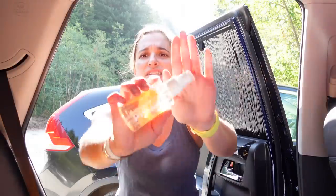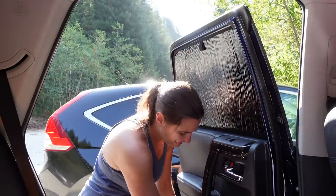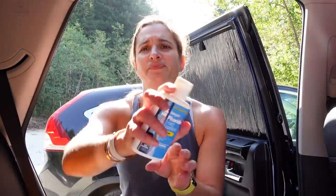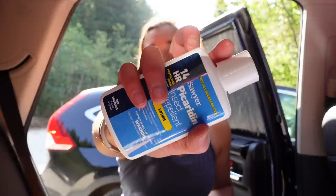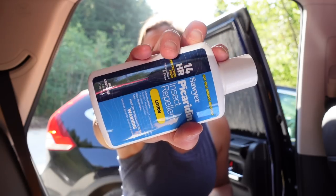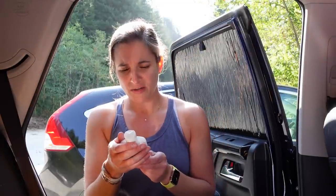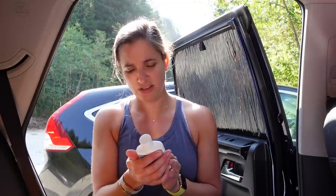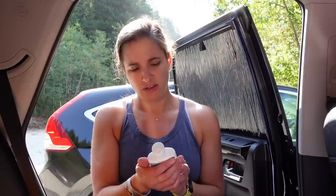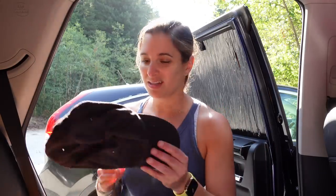I'm trying this Kinfield bug spray for the first time. But I did purchase some of this other spray. I've used it before on my clothes when I've been backpacking, and it's worked really well. I'm just going to put this on my lower legs and ankles. It's very, very strong, but it helps with ticks mostly. And I put the other spray on for mosquitoes. I read some reviews that the trail was really buggy this year, so I just want to be prepared.